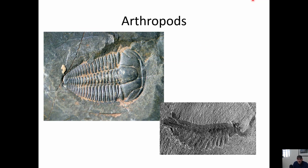All right, so that's a tour of the invertebrates so far. I want to point out that most animals are invertebrates. Something like 95% of animal species are invertebrates, hence why there are so many different phyla here that we've talked about so far. So we're going to pause here and we're going to pick up with arthropods. And pretty soon then we're going to start looking at the chordates and the vertebrates.